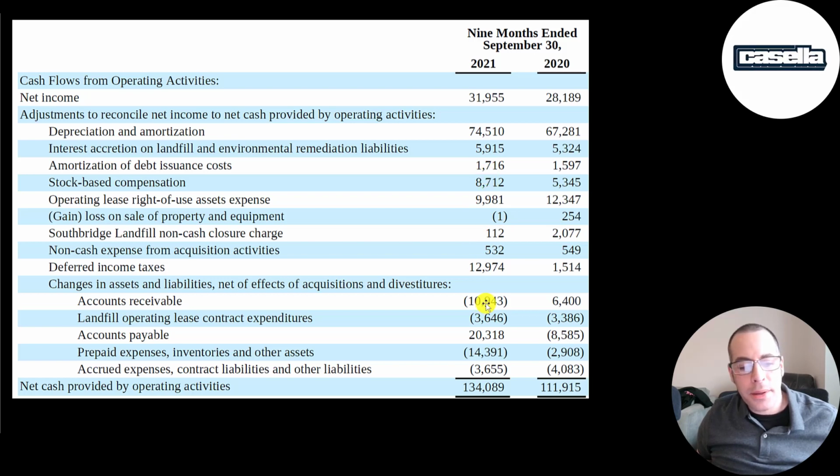They took on $20 million of accounts payable, so that's a cash inflow. Even though they reported an accounting profit of $32 million, they actually generated $134 million of cash flow. Last year was an accounting profit of $28 million, and they generated $112 million of cash flow. These numbers are just for the first 9 months of 2020 and the first 9 months of 2021.